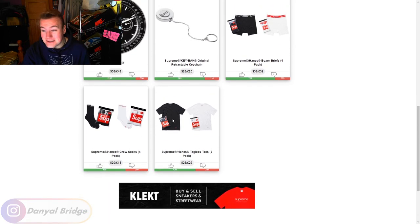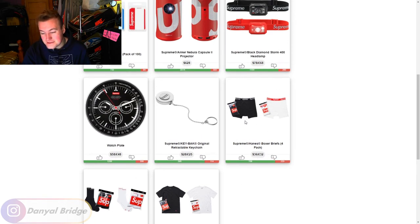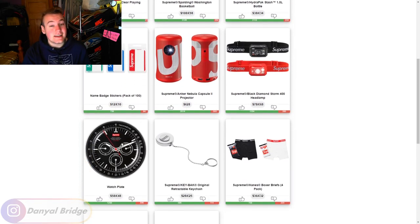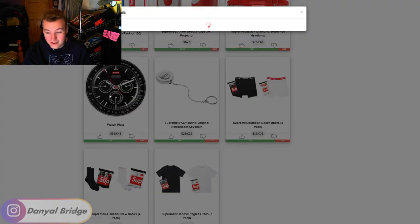So we've got the basics that release every season, the Hanes tagless tees, the socks, the pants and the boxers. Nothing too crazy there. We've got a retractable keychain there, a collaboration with Keyback. We've got a watch plate, as we are getting the watch, not this week, but later on in the season. We're getting a watch, and you can buy a plate for $58. You can buy a plate here.